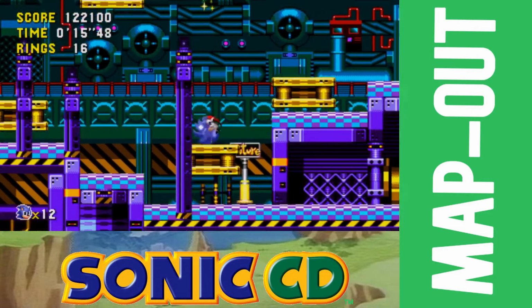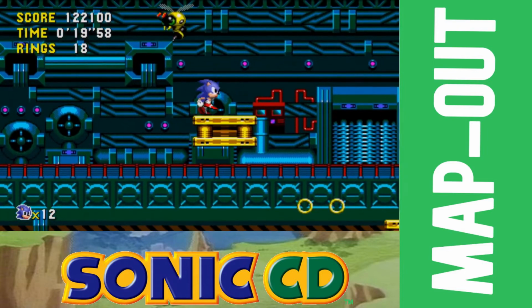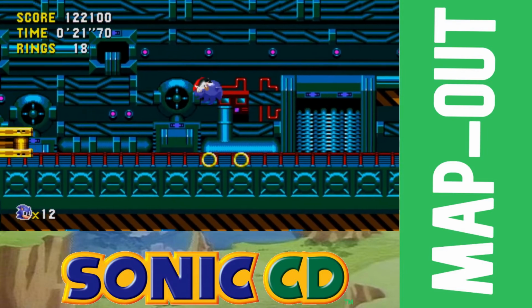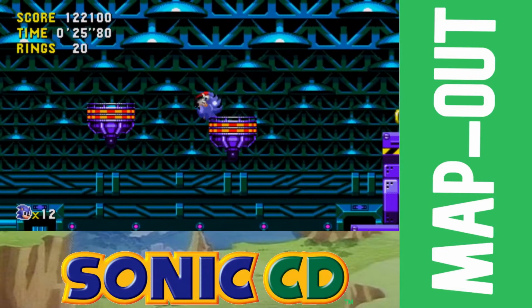Wacky Workbench. Do you want to hear the sound of my nightmares? Go for it. That's what happens when you touch the floor in the stage.